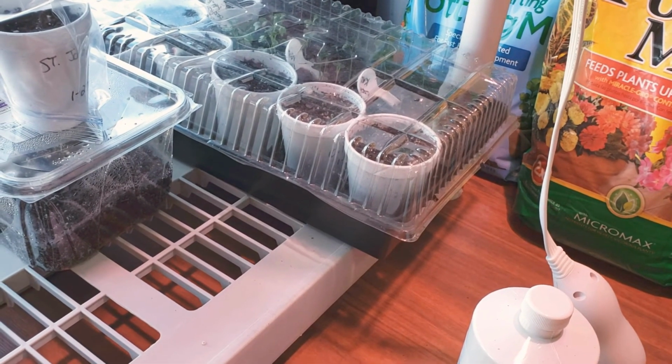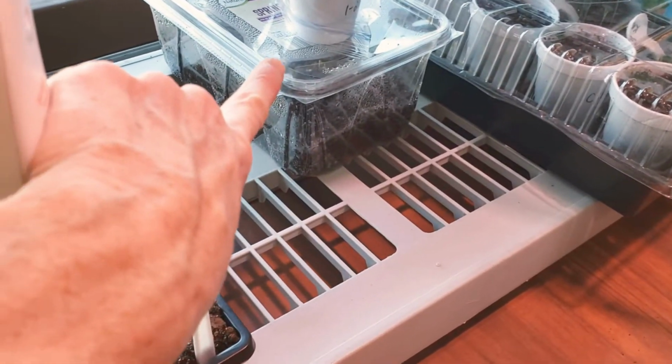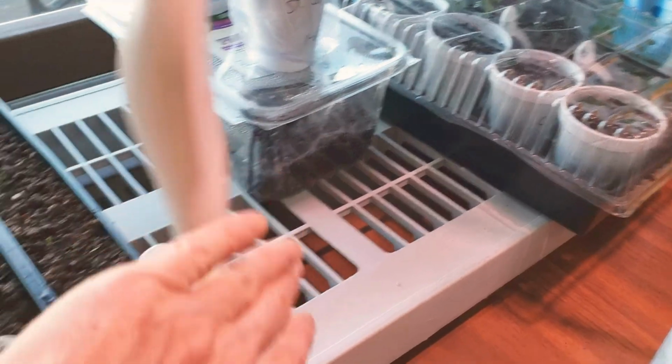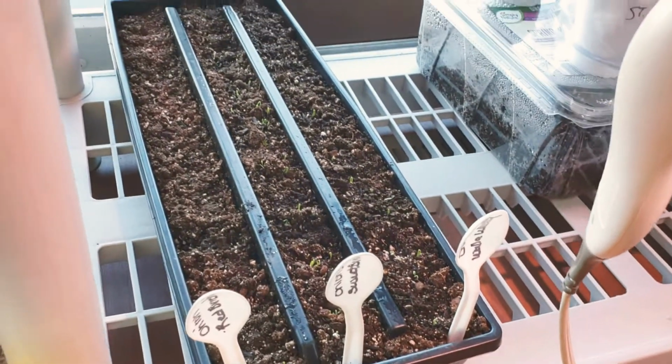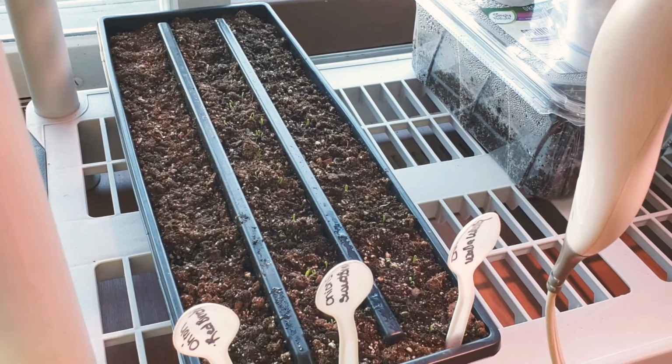And my leeks, which is right there. I'm recycling an organic spring leaf container that I washed out. And these are my 3 onions, and they're starting to actually finally come up. So that is what I've planted in January. I hope that was helpful to you all.